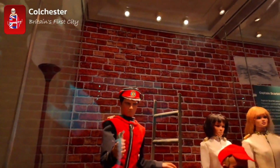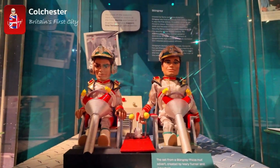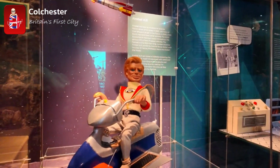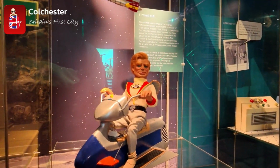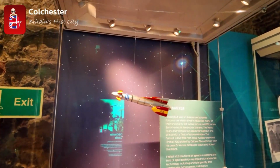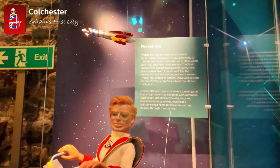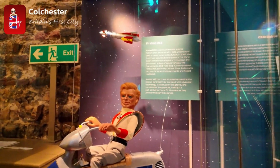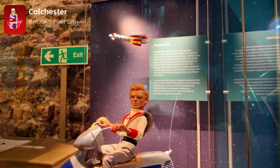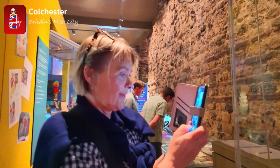Captain Scarlet. Oh, I like Joe 19. That's so cool, isn't that cool? Let's get some pictures of this. I wish I was a spaceman. So that was the first one, wasn't it? How cool is that, look? It's beautiful, isn't it? So Fireball XL5 takes off from Earth heading into space using a horizontal track rather than being launched vertically. Very good. Capture the moment that tourist is taking picture.